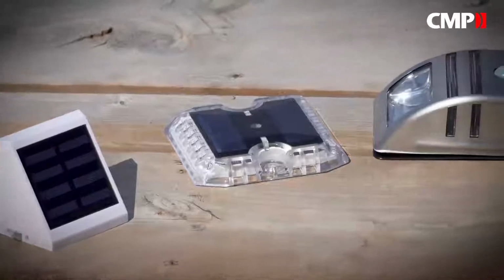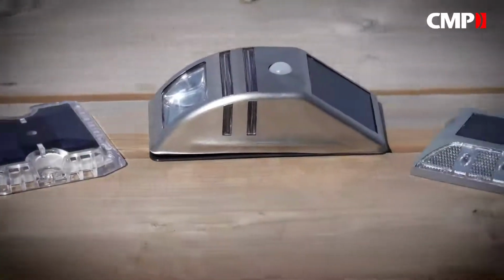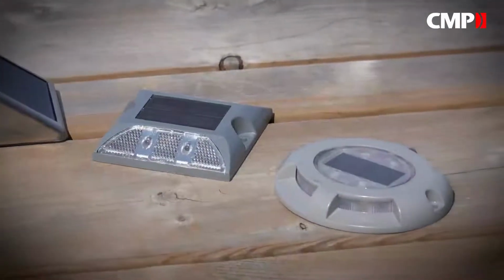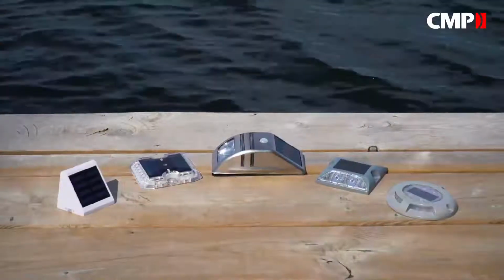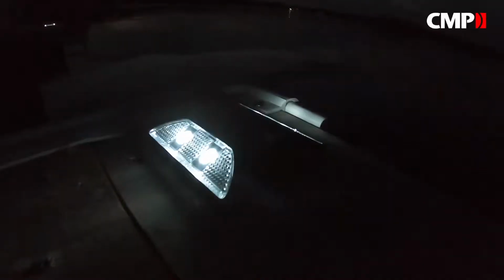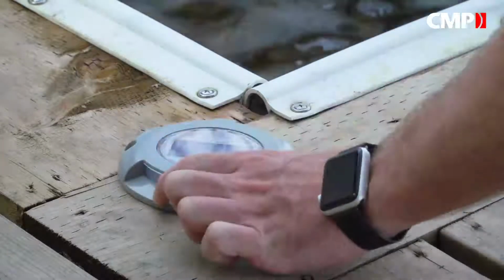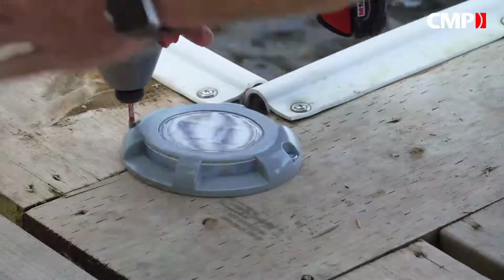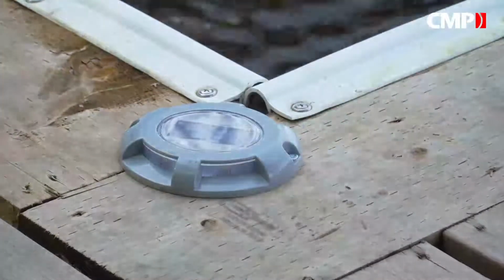Dock Edge's LED lights are great for lighting your docks, pathways, and railings, and they're designed to control light pollution by limiting lumen output and directing brighter lights downward, bright enough to light your way, but not too bright to bother your neighbors. The panoramic dock lights are great for a deck or a dock. They're weatherproof and durable, emitting 4 to 5 lumens for 8 hours on a full charge.